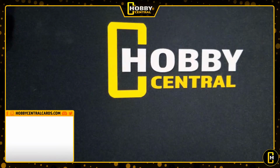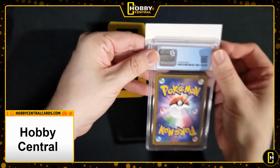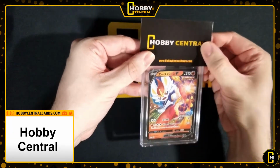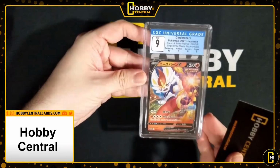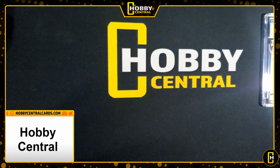This is going to be the last of the cards. We're going to start with some Hobby Central inventory cards. Just some promos we had sent off. I'm sure these will end up being for sale. Japanese card. And it is the stamped promo for Single Strike and Rapid Strike. Got the Cinderace. It got a 9. 2 9.5s and 2 9s, so 0.5 away from that 9.5. But still very nice.